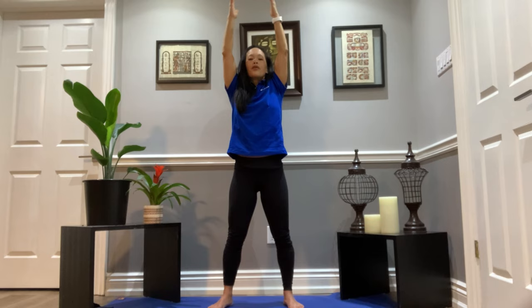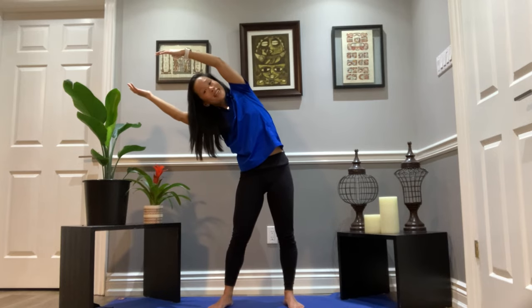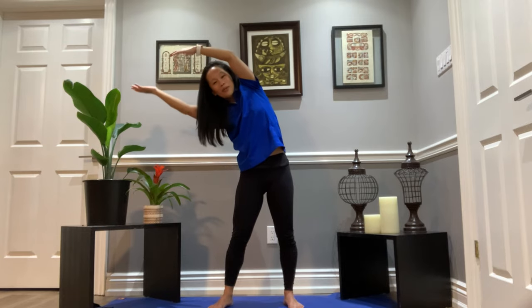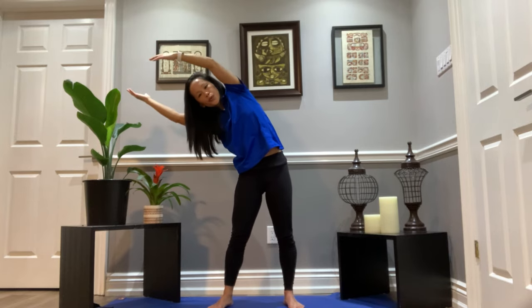So let's try this. Hands up, breathe in, breathe out. Breathe in through your nose and breathe out. When you breathe out, see if you can stretch a little bit further. Let's try it one more time. Ready? Breathe in and breathe out. So, I've stretched one side of my body. Let's try to do the other side.